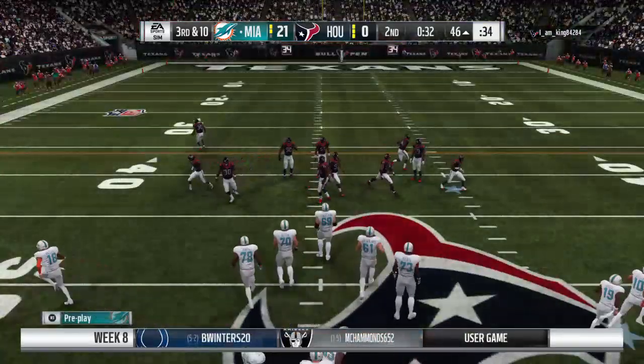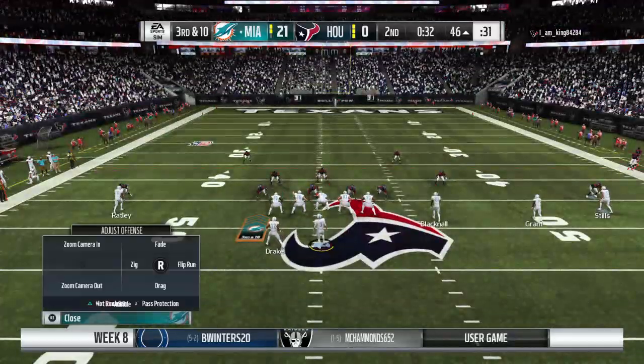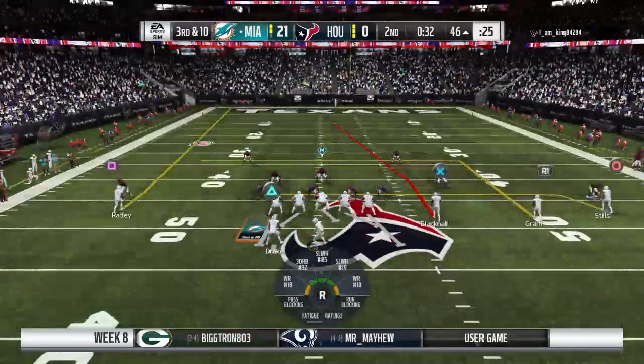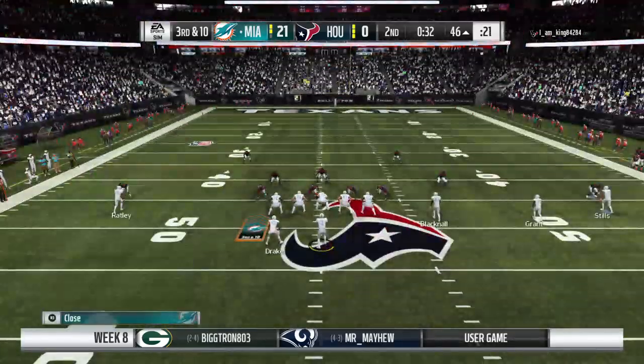So much of this game is about leverage. We always talk about low man wins in the trenches. Well, it's like that in just about every position. And sometimes, if you lose that leverage and you're losing the battle, just jump up at the line of scrimmage and try and bat the ball away. And that's exactly what happened there.